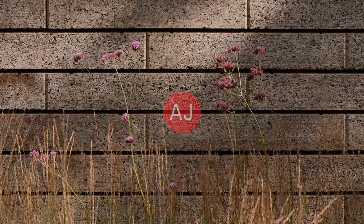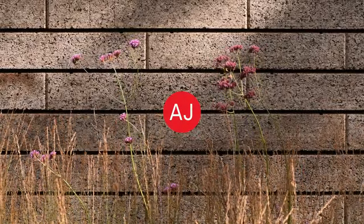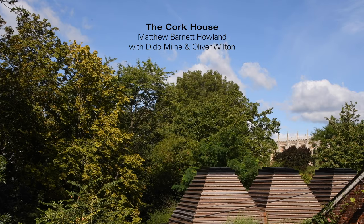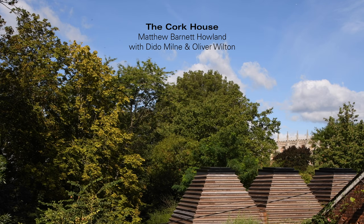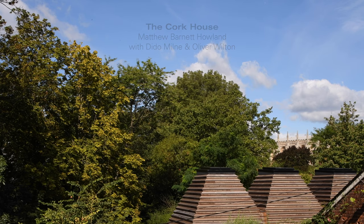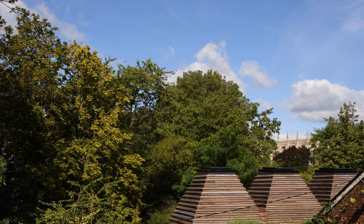Cork's been used in construction for several thousand years. It was documented as being used as a roof sheeting in Roman times. It was used broadly during the 20th century by people like Gropius, Le Corbusier and Aalto. It was the original foam insulation board.